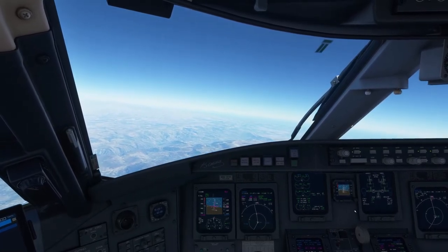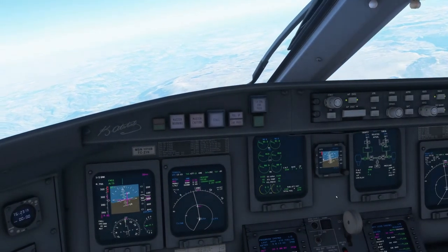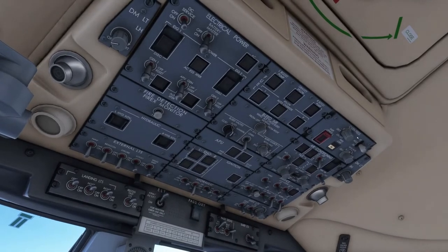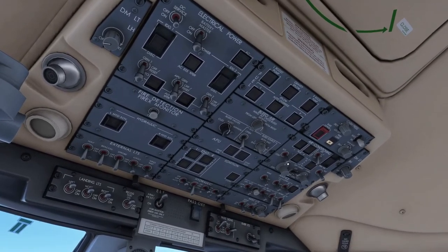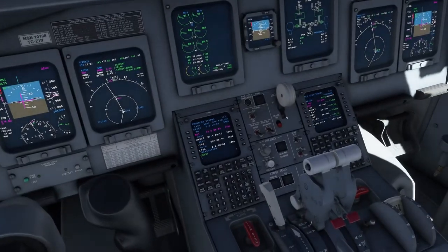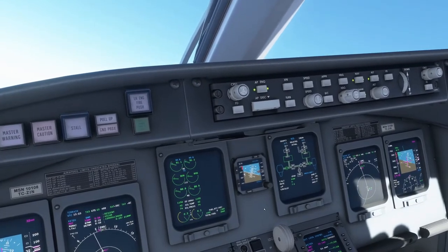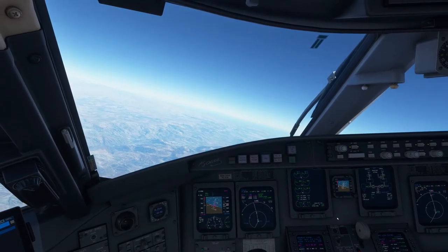Okay. Right, so what we're saying, pressure controller. It's on manual at the moment. This means that you can actually operate these switches here. Press it again, then it goes down to pressure controller 1. Okay. It's still doing this rocking thing.